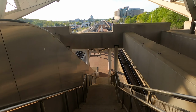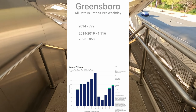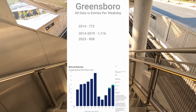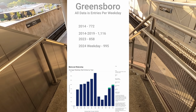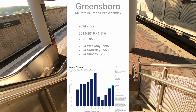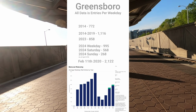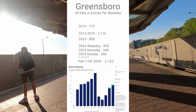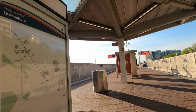Here is the ridership information for Greensboro Station. There isn't a historical backlog of data because the station opened in 2014, but as of April 27, 2024, there are 995 entries on weekdays, 568 on Saturdays, 268 on Sundays, and the busiest day in the station's history is February 11th, 2020 at 2,122 entries that day. And in 2023, around 6% of Greensboro's entries were fare evaded.